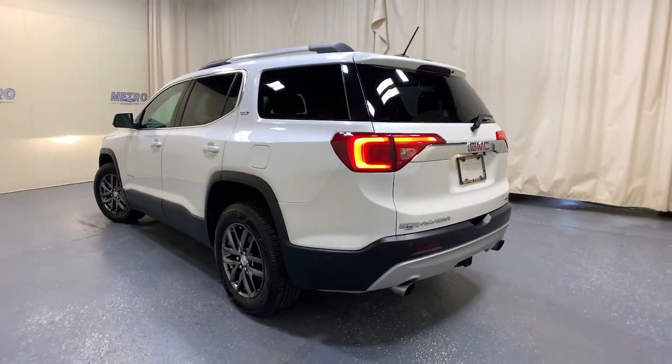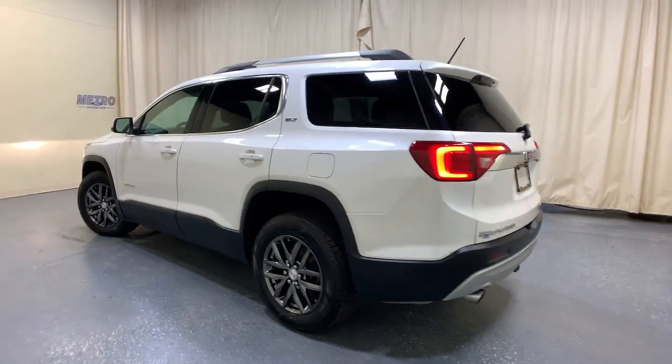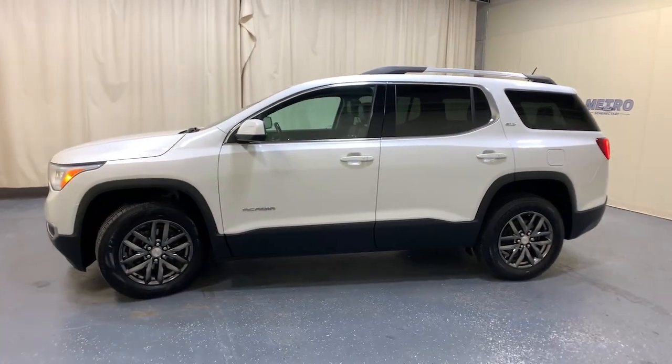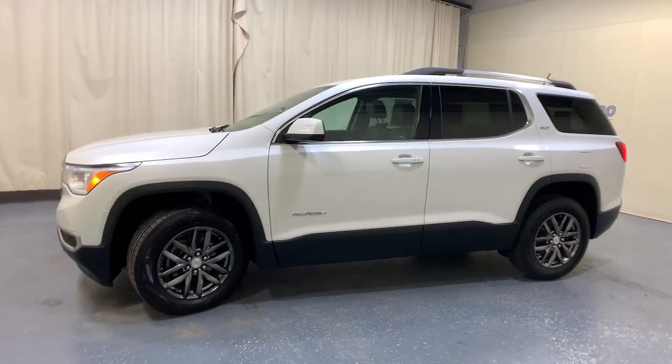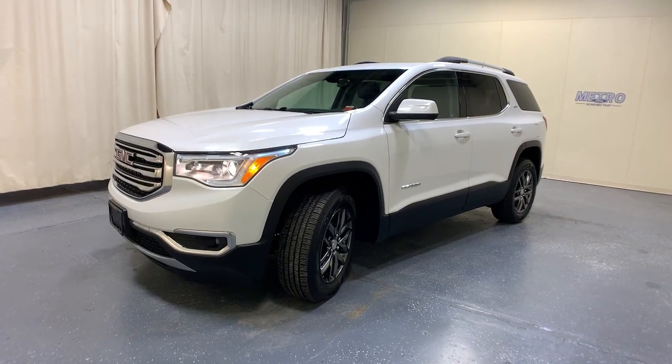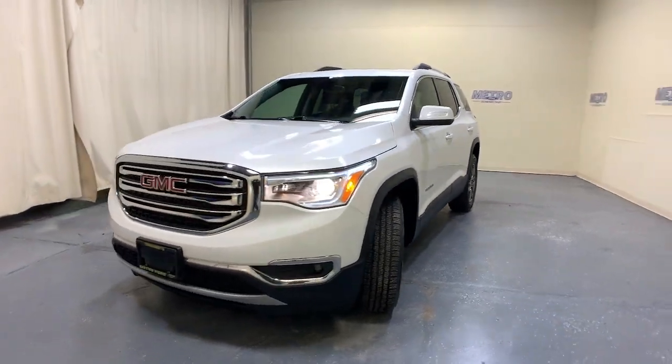These are just some of the great options this vehicle comes with: Apple CarPlay and/or Android Auto, navigation system, sunroof, moonroof, keyless entry, fog lamps, satellite radio, premium sound system, power lift gate, power passenger seat, heated mirrors.